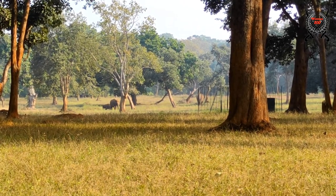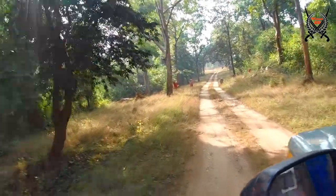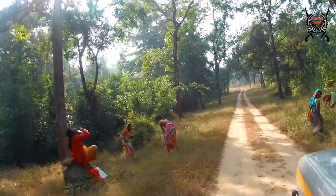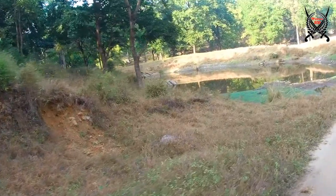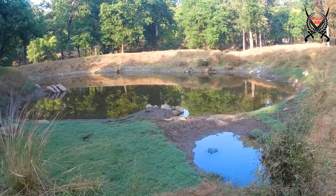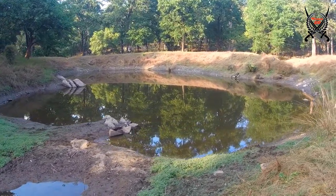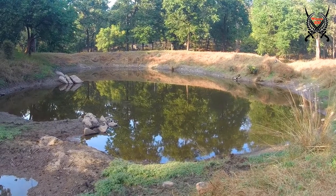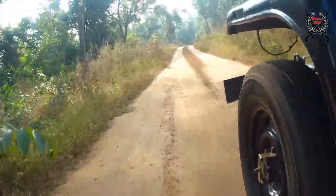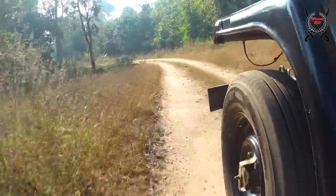Elephants are seen in large numbers and mostly during the monsoon season. Betla was one of the first national parks in India to become a tiger reserve forest. Animal sightings are more often near the water bodies. Predators include the sloth bear and panther, while scavengers include the wolf, jackal and hyena.